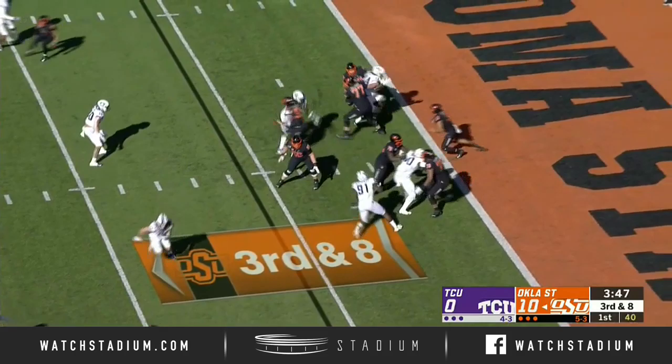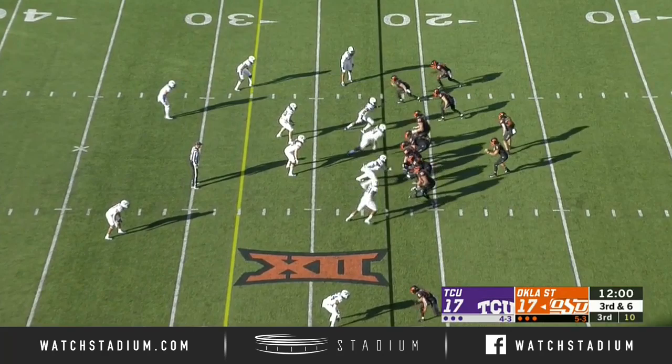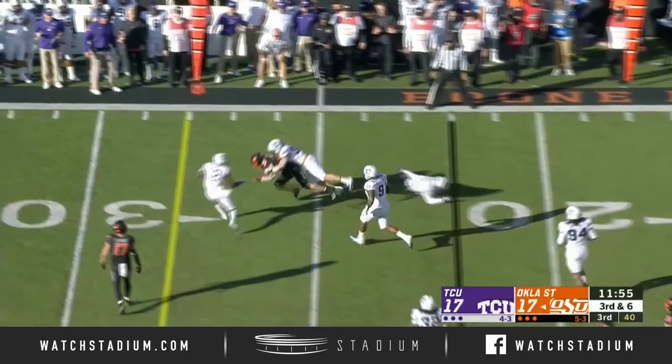The quarterback draw. Sanders still on his feet, tucks that ball away safely. Did he get the first down? Let's see where they spot it. Wide open out of the backfield. The catch, and let's see where they spot this. It's going to be short of the first down.